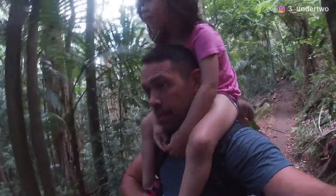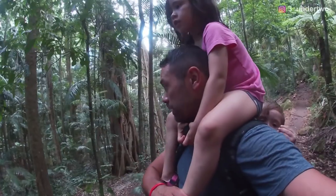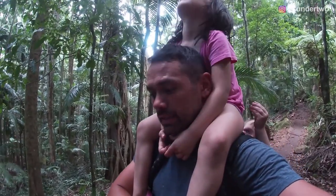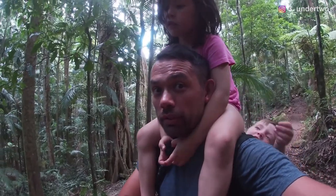Into our walk, it started raining and it's not so bad when you're in the canopy, but it's raining pretty hard now, so it's going to be an interesting walk.